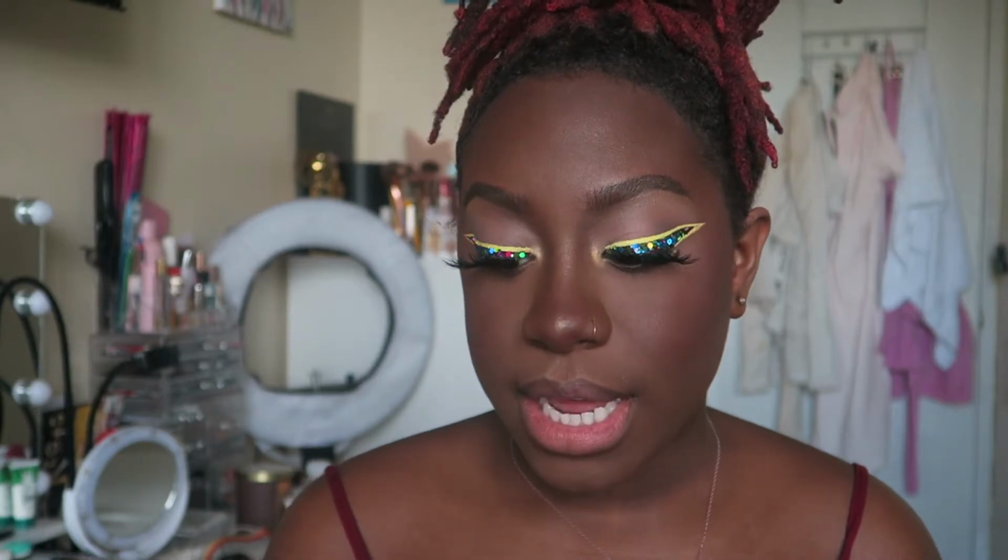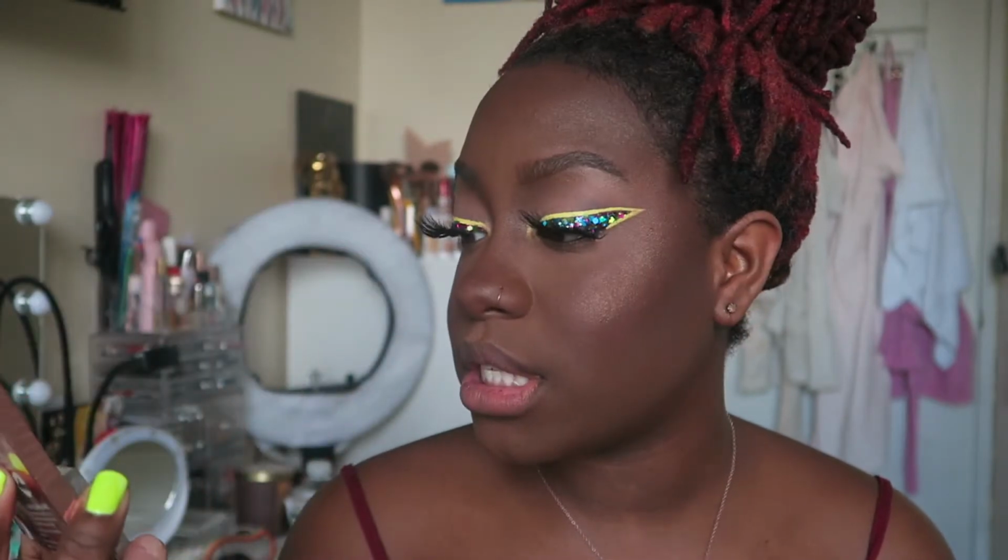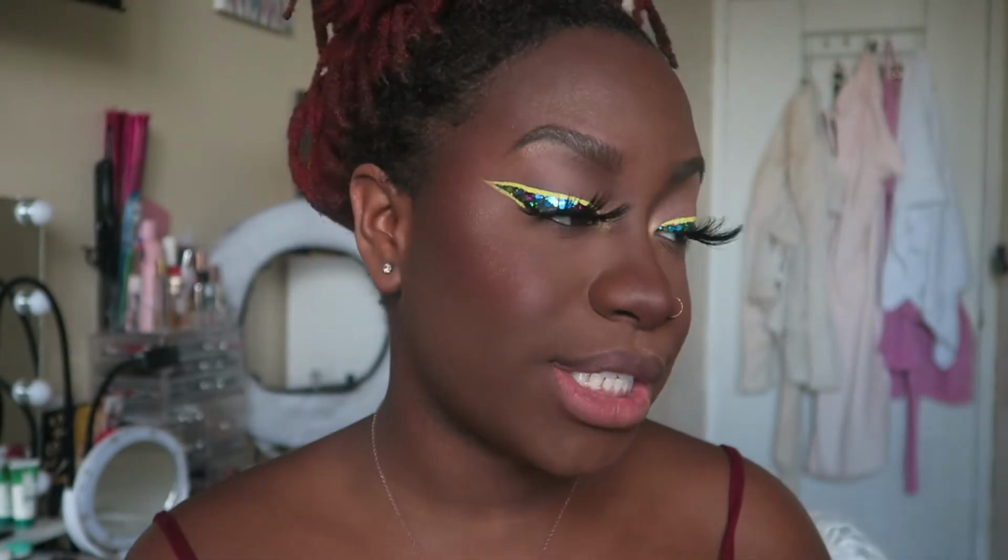Okay, y'all, I'm back and the lashes are on. I'm using the VLux by I Envy Real Mink Lashes. This style is in Love Rose Gold. I love that the beauty supply store sells 25 millimeter mink lashes now. It's just so easy to access rather than always ordering them online. But this is what the look is looking like so far.